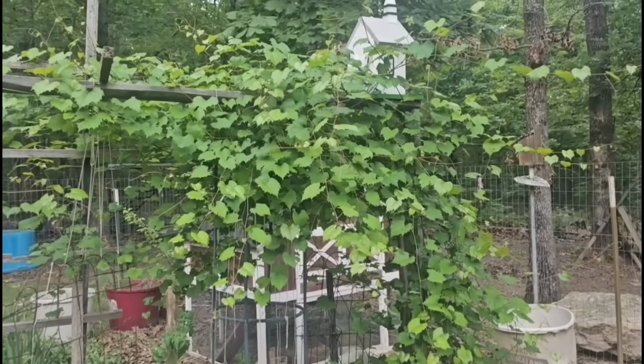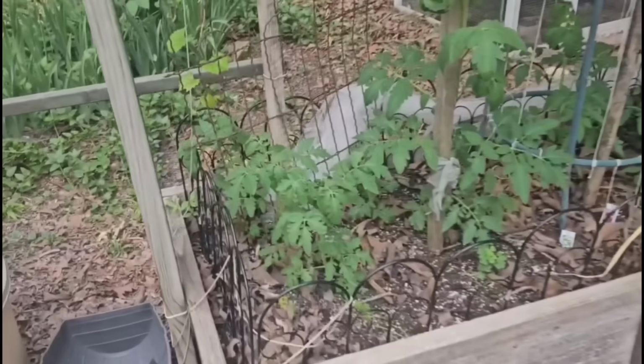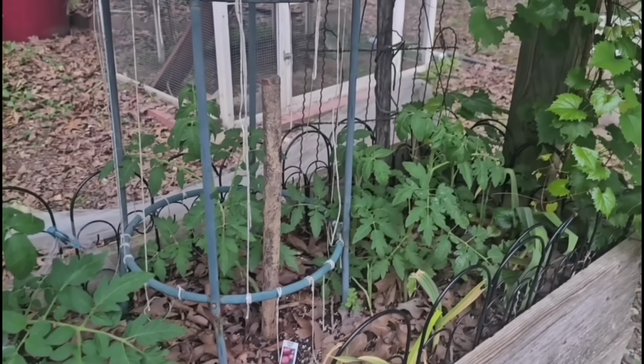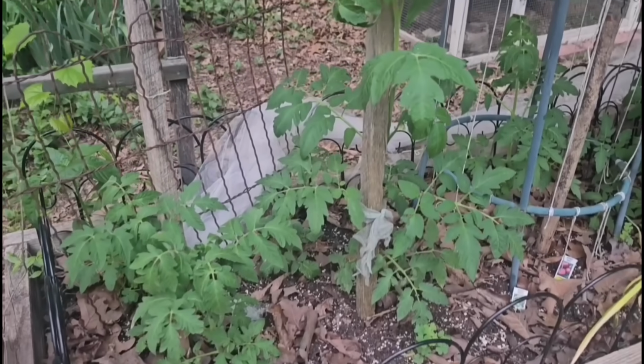That is my muscadine vine. And I've got some Cherokee purple tomatoes planted under them. So that vine will kind of help shade my tomatoes just a little bit because the sun really bears down right here on this corner. And Danny loves Cherokee purple tomatoes.